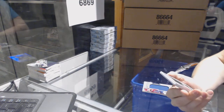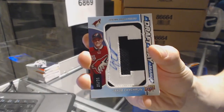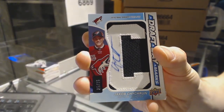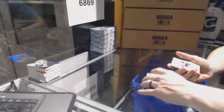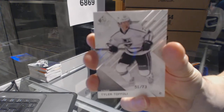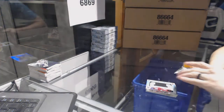We've got a Draft Day Marks, number 25 of 35 for the Arizona Coyotes, Jakob Chychrun. Sweet. We've got a base card, numbered 51 of 73 for the LA Kings, Tyler Toffoli.